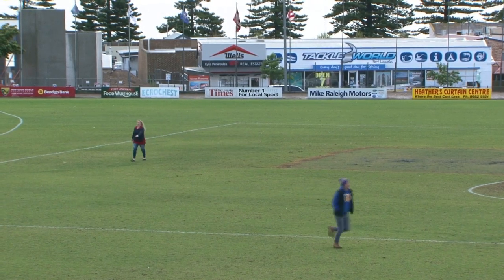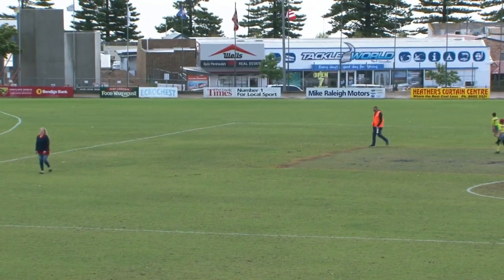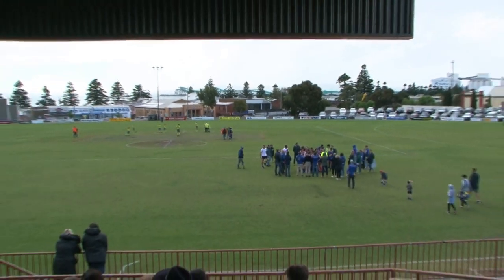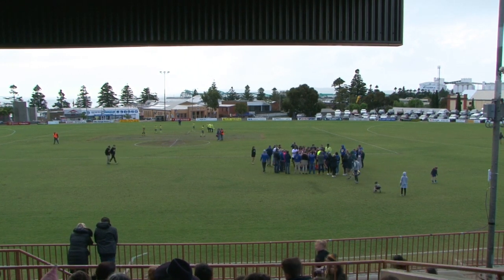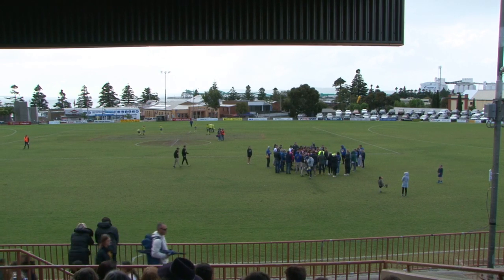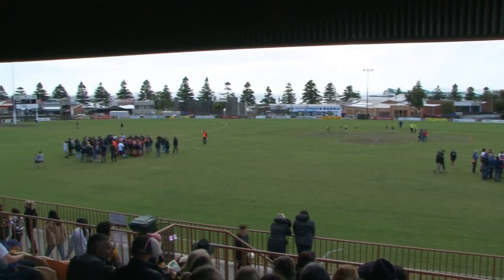Well, I think it's what we expected. A tough quarter, and it's going to be a tough game. I wonder what the coaches would be saying right now to their players. Put the first quarter behind it, let's move into the next 3, they would be suggesting. Certainly the efforts from both sides have been commendable so far, and it's a lot easier sitting here in the commentary box than being out in the footy field this morning in those conditions. But looking forward to the second quarter.